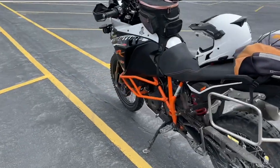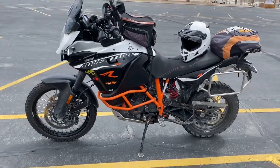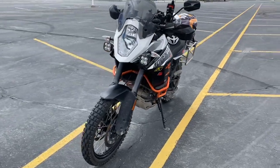25,300-something miles. Absolutely love this bike. I've just been down to one of the very southern tips of the Great Salt Lake and just had a heck of a good ride today.